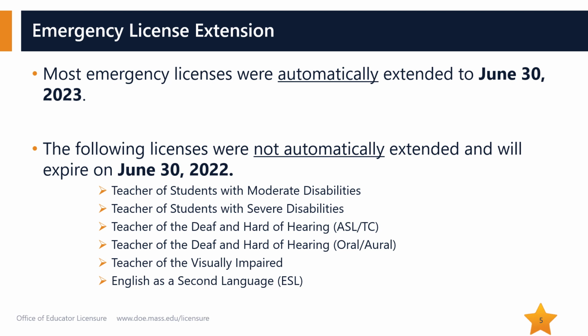However, individuals with an emergency license in these fields are eligible to apply for a no-cost extension of their emergency license via their ELAR account. An extension to June 30, 2023 will be given to those that demonstrate appropriate subject matter knowledge in the field.